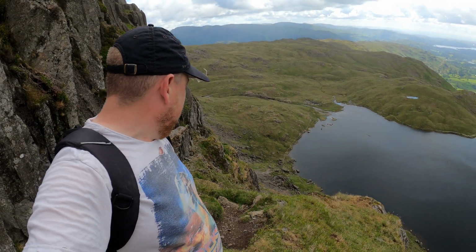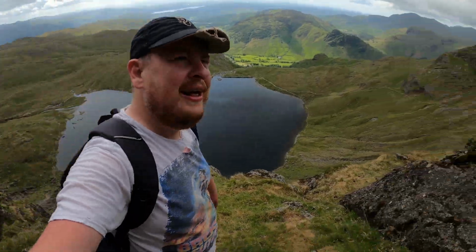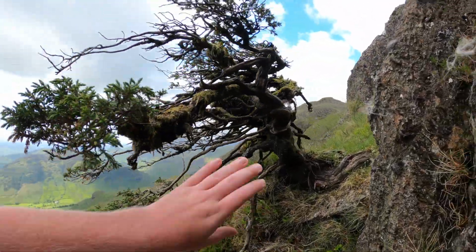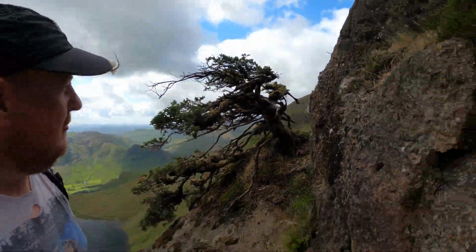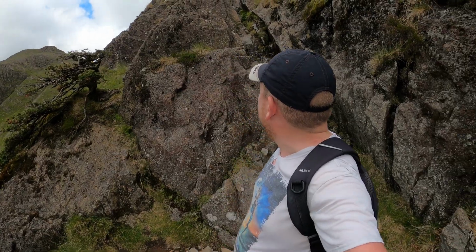Right. There's some people in red coming up behind us now. Looks like Superman. This little bush here. Ancient. I bet you've got some stories to tell before coming up here. Likely some fatalities and all. And onwards we go.